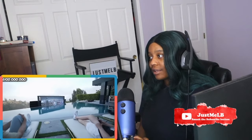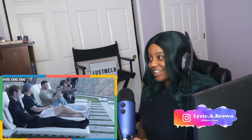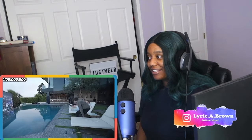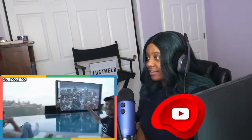What a gorgeous view of LA. Yeah, imagine if the screensaver was LA. I think it is. There's downtown LA, and there's downtown LA. I'm dead. For reference, Carl's like 6'5". Yeah, something like that, give or take. And look how tall the TV is compared to him.